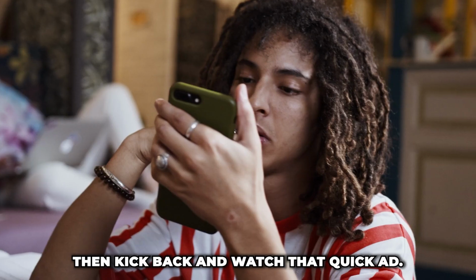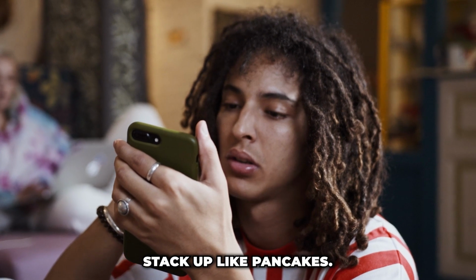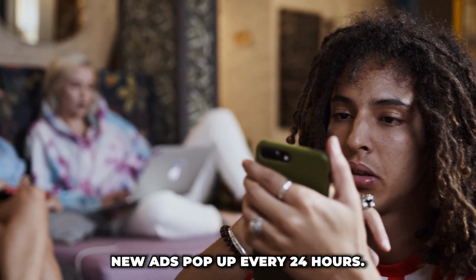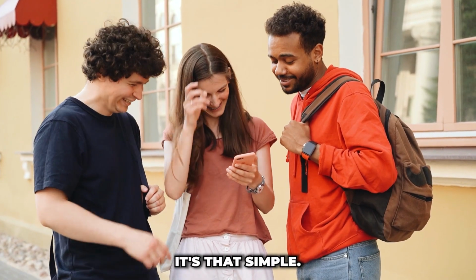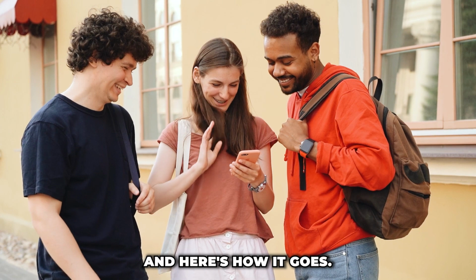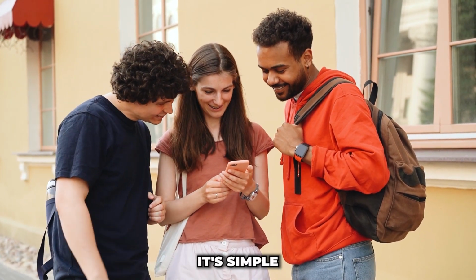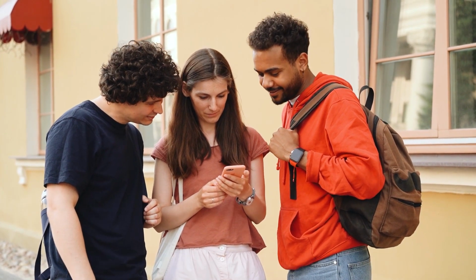Hit the green view button, then kick back and watch that quick ad. Watch those points stack up like pancakes. These points are your ticket to cash. And guess what? New ads pop up every 24 hours. Rinse and repeat for more moolah. It's that simple. No downloads, just watching ads, it's simple. To catch them all, you might need around 20 to 30 minutes.